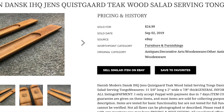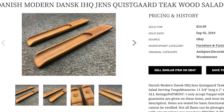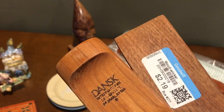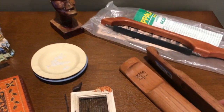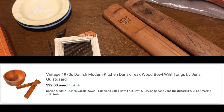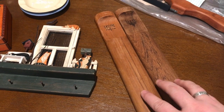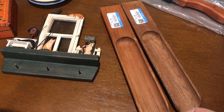So, mid-century, designed by, I'll put it up on the screen because I can't say his name. But I looked everywhere in that Goodwill for a bowl that may have come with these, because these with a designed bowl would have been a really nice find. But I was happy to find the salad tongs, and somebody will be happy to have those. It's weird, they look almost like two different woods, but I'm sure they came together that way.